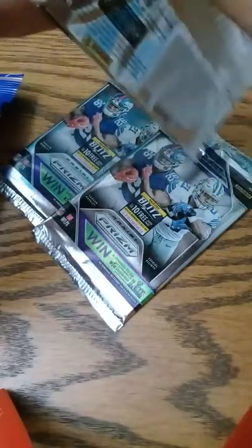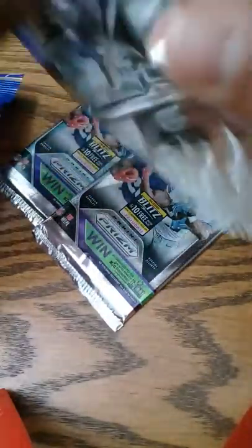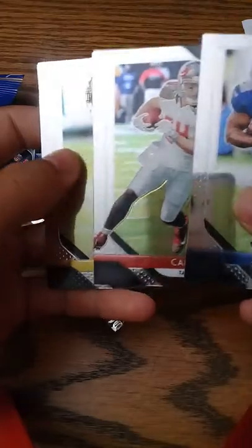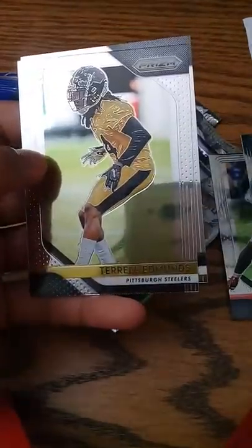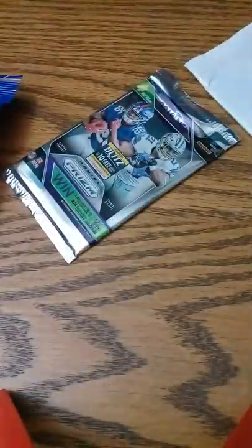Sterling Shepard. Let's try this out. It's Jonathan Stewart. Cameron Bright. Terrell Edmonds. And Jordan Howard. Okay, so let's try our second pack.